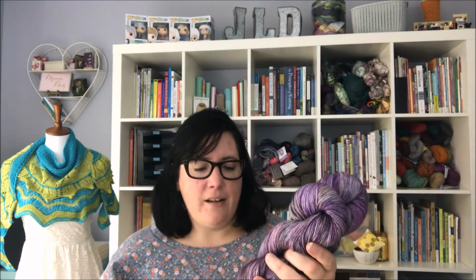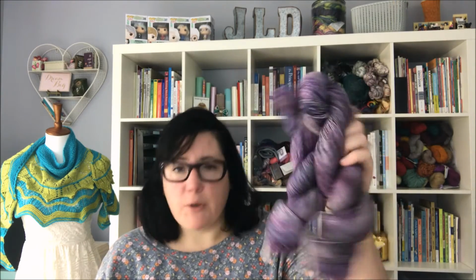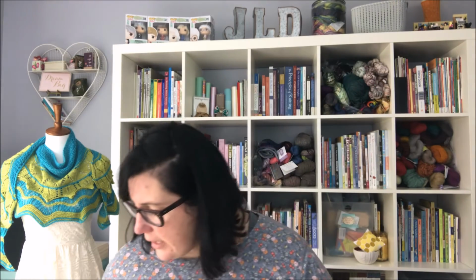So again, I'm definitely a shawl knitter, shawl designer, so I am sure I'm going to make a giant shawl out of this, most likely, and it will be a good choice because it is beautiful. So that is what I bought on Saturday.